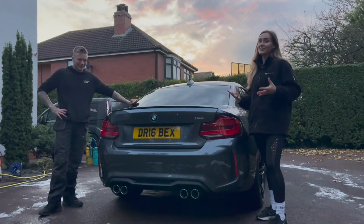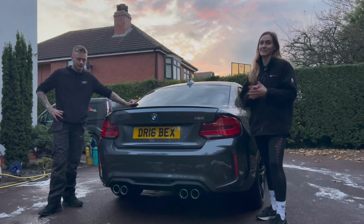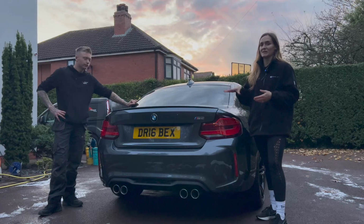But at least I know what to do now for the future, the right way of cleaning the car to make sure the car is best protected.